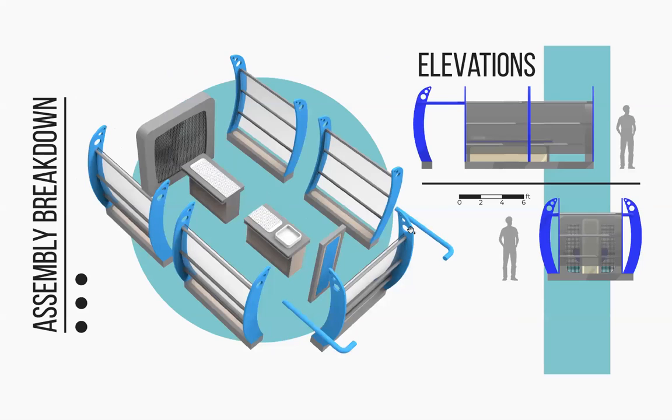And there's the assembly breakdown as well as the elevations. This is one of the larger exhibit features I made for the space.